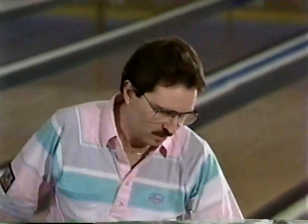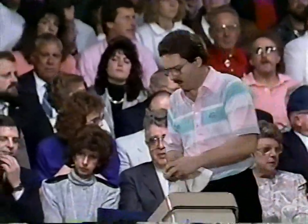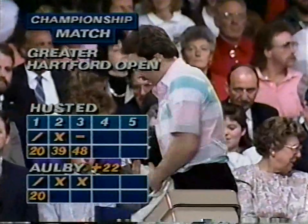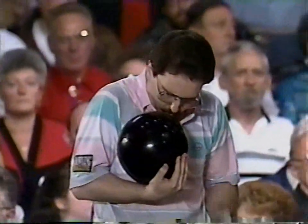Taking a 22-pin lead. Well, is it better to be the tournament leader in only one game? Well, it depends on your style. David Husted has been a poor one-game player. Whenever he has bowled one game, he has only won 8% of the time. That's not a very good percentage. When he bowls more than one game, he's won the matches 81% of the time.